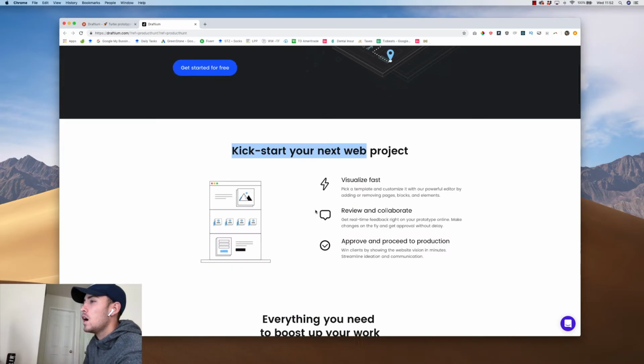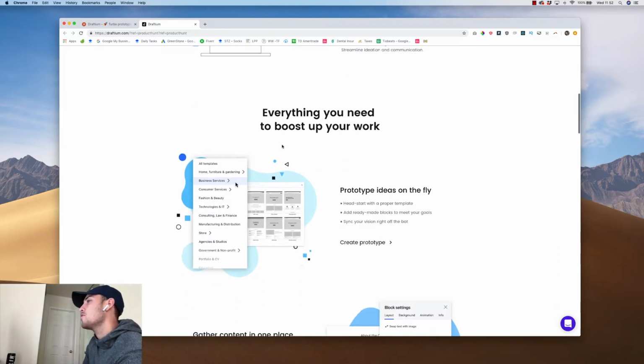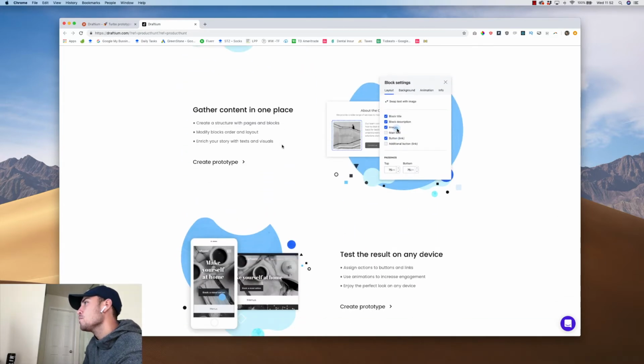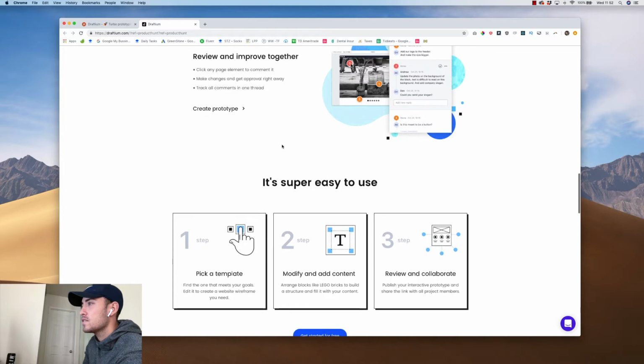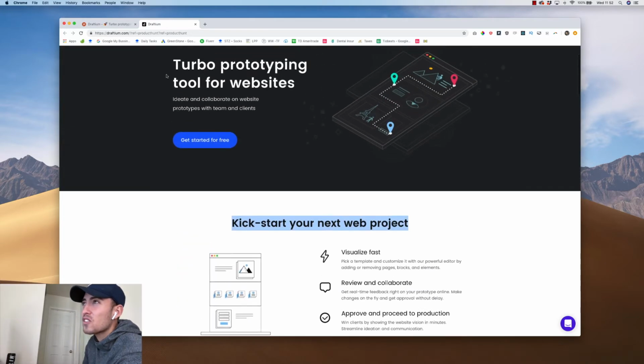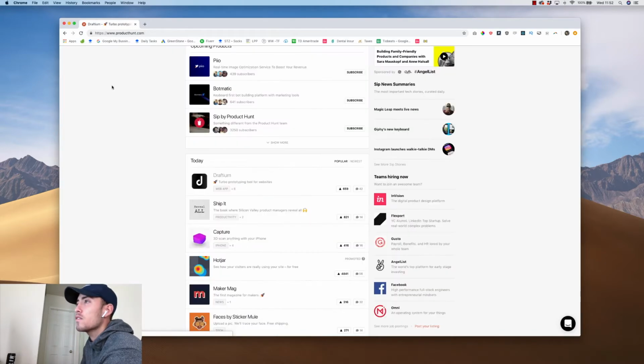Really cool. As far as what I use it for, kickstart your next visual fast, review and collaborate. It kind of feels like Abstract to me, to be honest. Block settings, image, it feels like all the new products that are coming out. Abstract. What's the other one? There's another one that I can't think of. All the ones that came out in 2018. It kind of reminds me of it. So I love Sketch. I'm gonna stick to Sketch until something comes in and derails my train with Sketch. But overall, good website, solid. So let's move into the next one.